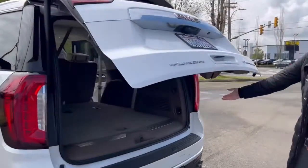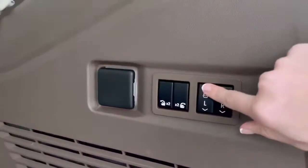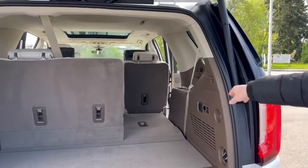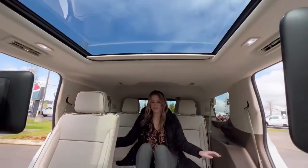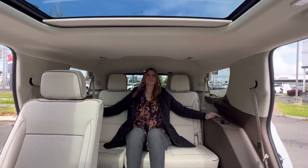It also has the third row option that can come up or down with lots of room, even in the very back. As you can see, the third row has lots of space, lots of leg room, very comfortable.